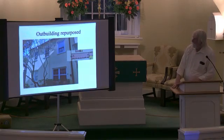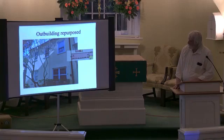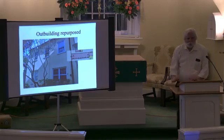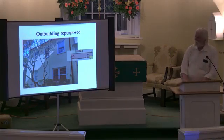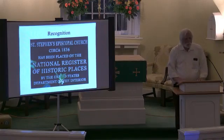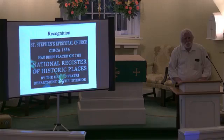And of course, the house had a long line of outbuildings in the back because George owned quite a number of slaves. And that line of outbuildings you see in the photograph, only the northernmost part has been repurposed, in Charleston tradition of adaptive reuse, as parish offices. And of course, St. Stephen's has received recognition for its architecture as well as its history. And our history continues.